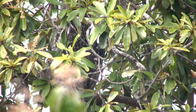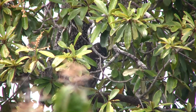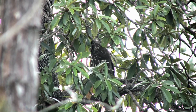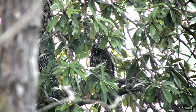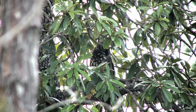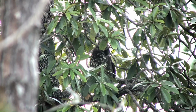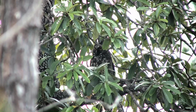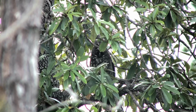Stygian owl 034 is expertly camouflaged for this roosting site. The fissured bark of this clethra tree is almost his same color and pattern. To avoid disturbing the owl, the team does not linger in the area.